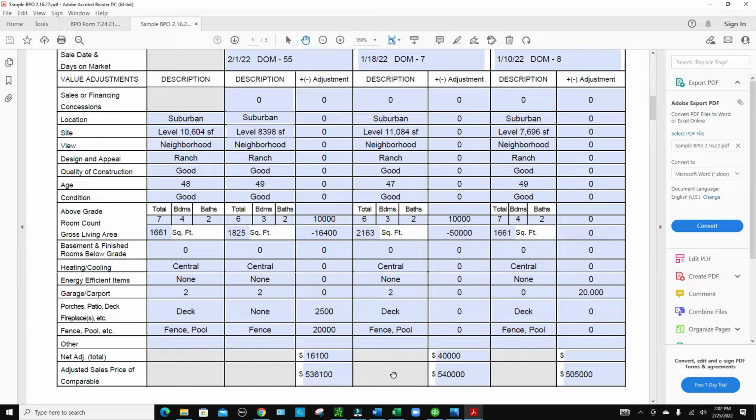I repeated the process for sale number 2, which is I adjusted for the size, and I adjusted for the number of bedrooms, and I got a difference of $40,000. The sale price was $500,000. That means a net adjusted sales price of $540,000.